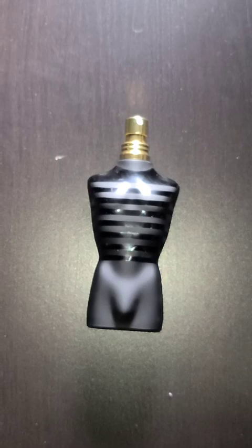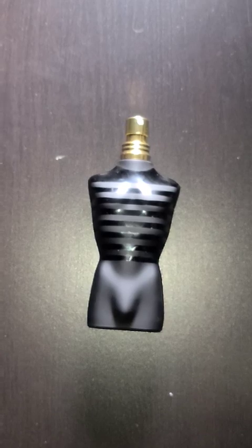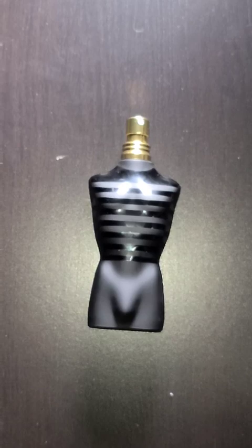But that also means that the start of the perfume is very long lasting as well. So the top notes will linger on for a while, and you'll smell that waxy smell for a while. So that's not what I like, to be honest.